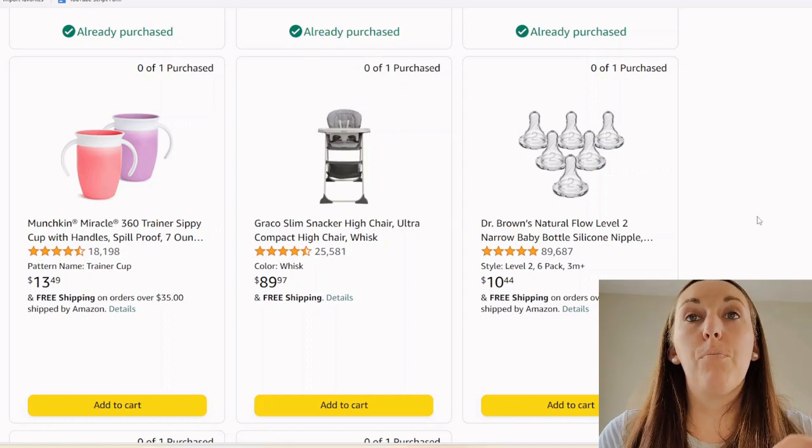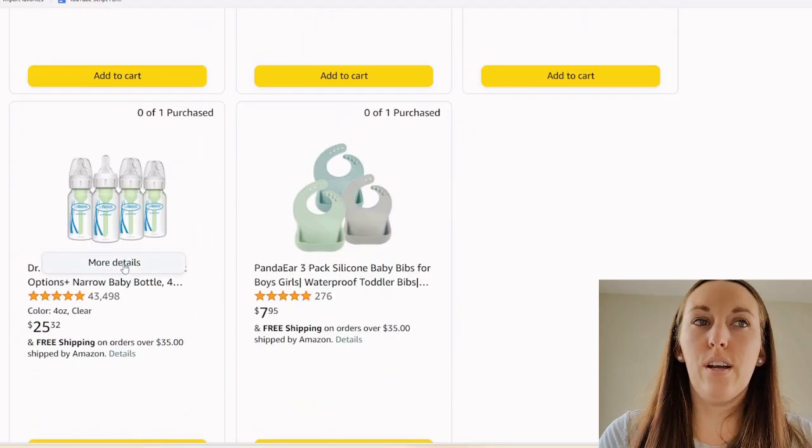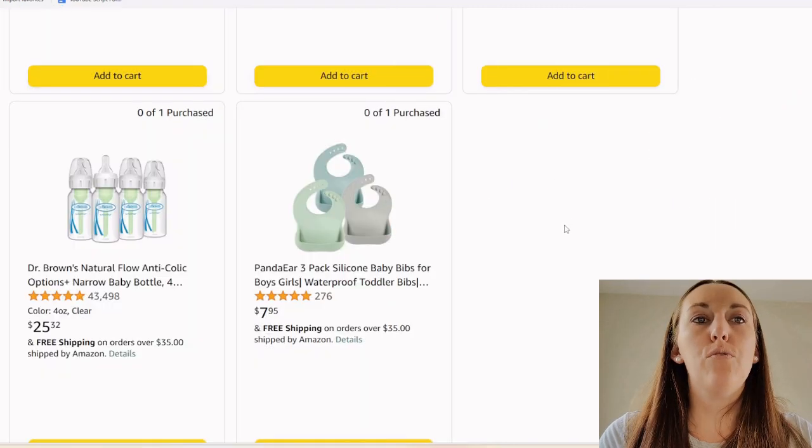We got some extra nipples for bottles, and if you notice, these are a level 2. Way to think ahead. That is a good call. Ooh, are these the 4 ounce? Let's check it out. See right here? 4 ounce. Don't get the 4 ounce bottle because eventually your baby's going to need 6, 7, 8 ounces. Get the 8 ounce bottle from the beginning.